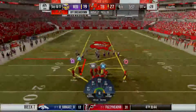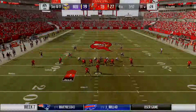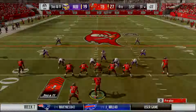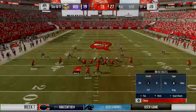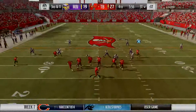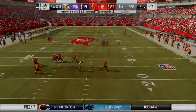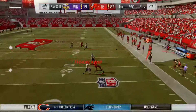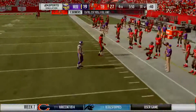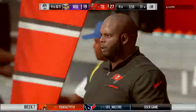An incomplete pass on that last play, and that means they'll need to come up with something here on 3rd down. Let's go. White 90. White 90. From the gun, Bowers. Now he steps away. And incomplete. He had nowhere to throw, so he just tossed it away. But that brings up 4th.